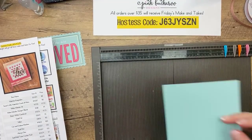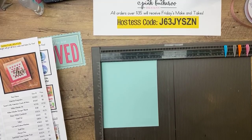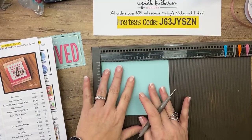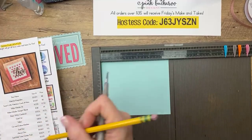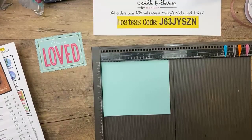Okay, so we did that. Now you're going to get pool party, and this is 4 5/8. You know, it says 4 5/8 by 4 5/8. That's a typo. It is 4 5/8 by 5 5/8. I need to fix that. If you have printed this out already, make sure you fix that. 5/8.